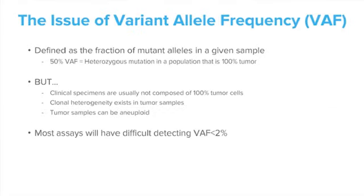Now, in most of these platforms, the variant allele frequency of the mutation in question is given. And this is defined as the fraction of mutant alleles in a given sample. For example, a 50% variant allele frequency is usually assumed to represent a heterozygous mutation in a population that is 100% tumor. However, this assumption is flawed for several reasons. Clearly, clinical specimens are not usually composed of 100% tumor cells. Also, there's clonal heterogeneity that exists in tumor samples, and also not all samples are diploid. Many tumor samples are aneuploid.